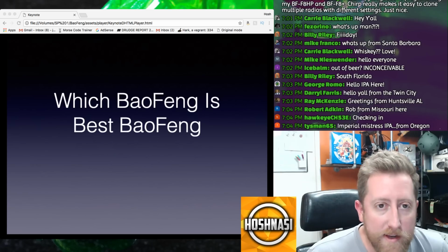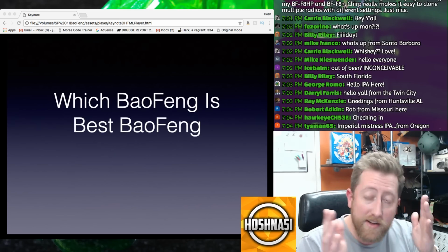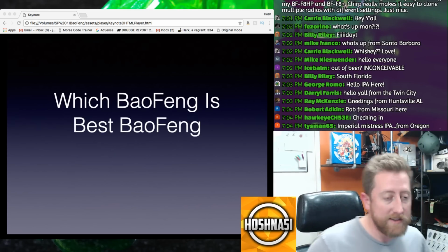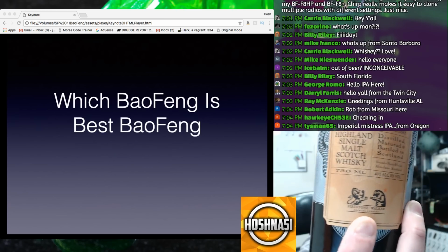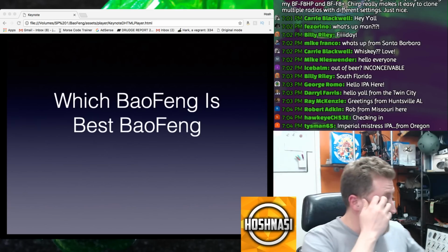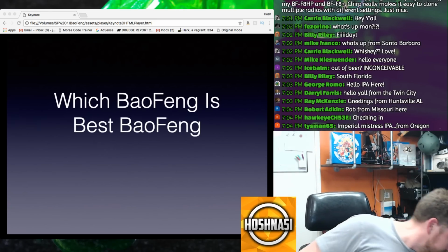Hawkeye. Oh man, we got everybody in the chat room. We got some love for whiskey from Carrie. That's awesome. Out of beer. Ice Bomb. Inconceivable. So technically I'm not out of beer. I don't know if you guys noticed that. This is a Firestone Walker collab scotch. Firestone Walker, great maker of fine, delicious craft beers.